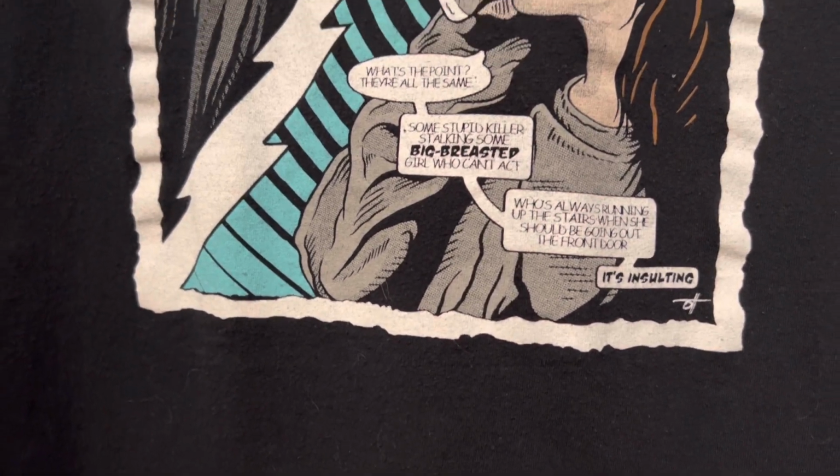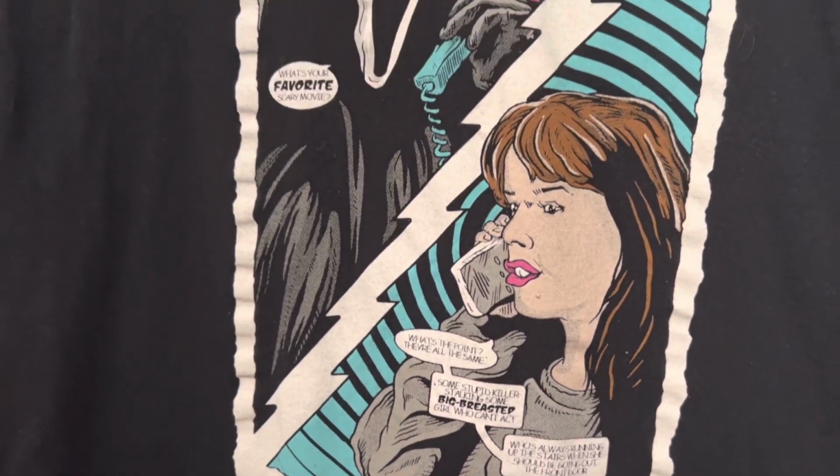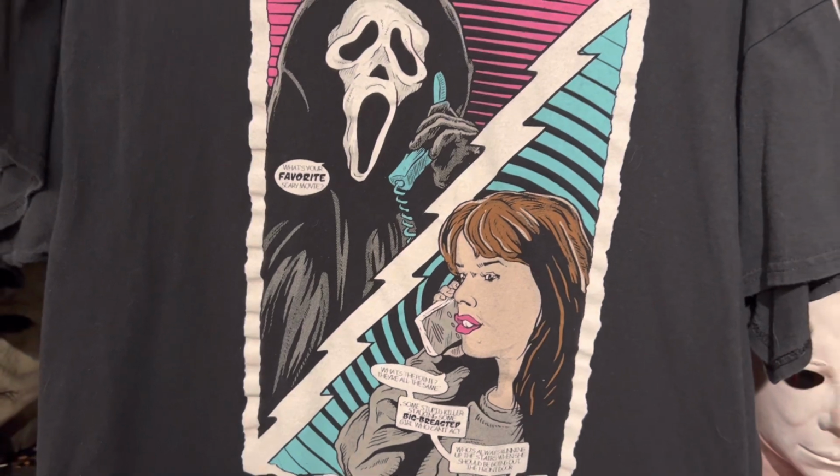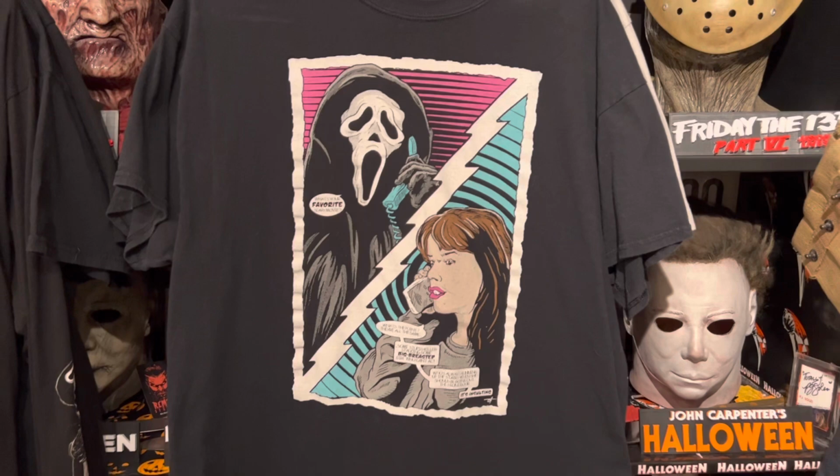Sidney on the bottom. What's the point? They're all the same. Some stupid killer stalking some big-breasted girl who can't act, who's always running up the stairs when she should be going out the front door.